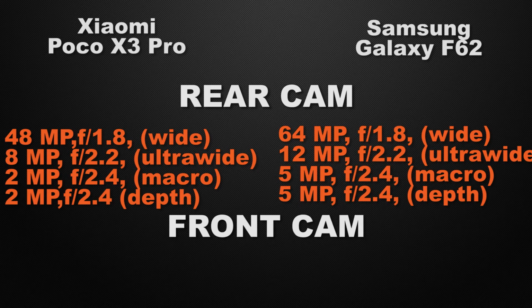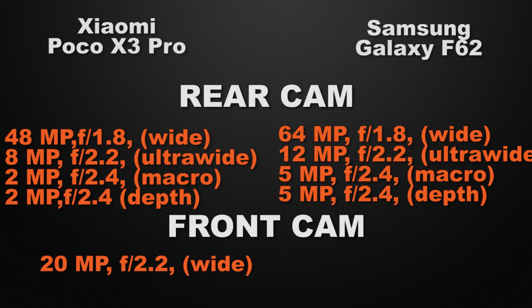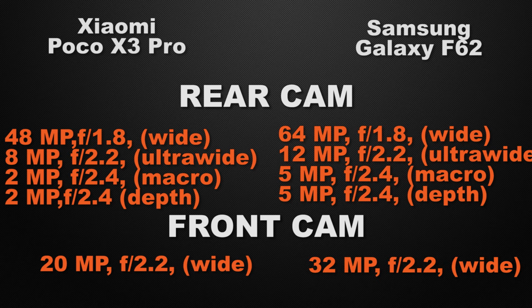And about the front camera of the devices, X3 Pro has a 20 megapixel wide camera, whereas F62 has a 32 megapixel wide camera. So the winner here is F62 because it has a 32 megapixel wide camera, which can take low noise photos in low light conditions.